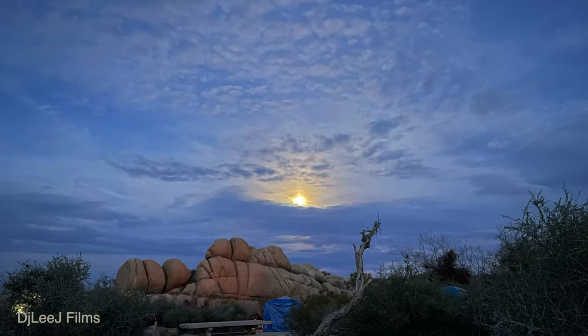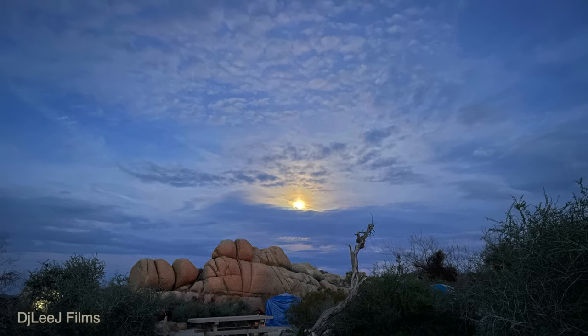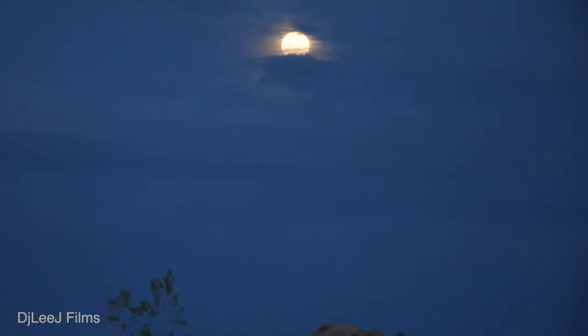So Joshua Tree is typically renowned for its stargazing qualities, but tonight would be the moon's show as it rose just as the sun was setting, providing some spectacular views.